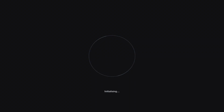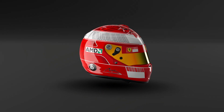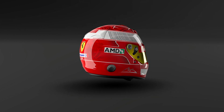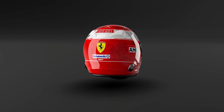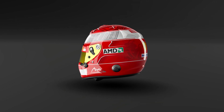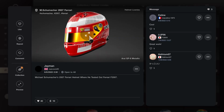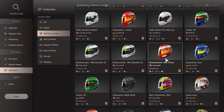Right, so we got a helmet from Michael now in 2007, because he did a bit of testing for Ferrari then. I'd like to see him staying on in 2007, to be honest. I mean, he'd have raced Hamilton and Raikkonen for the championship. Could have been a different outcome in that car. Maybe he would have won it with the problems going on at McLaren. Maybe he made it 8. I don't know. But it's a nice what-if scenario. What else we got?